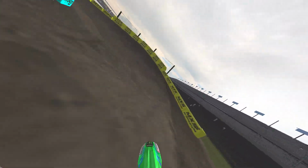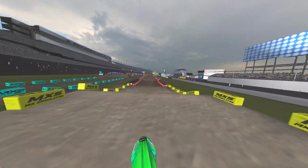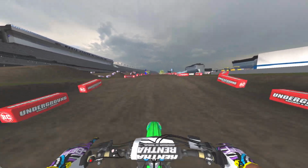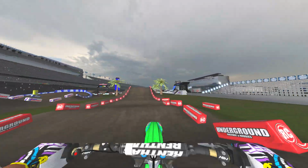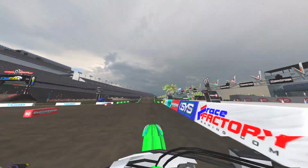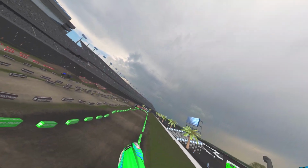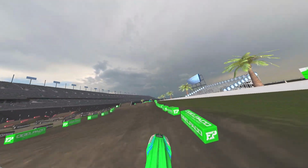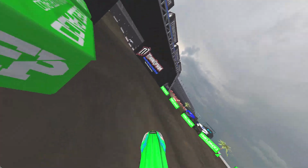Holy crap. Okay, so we got the 2021 Daytona RF Supercross track replica track review. Oh my God. Finally RF. I'm just going to come out and say it: this track right here is basically perfect.